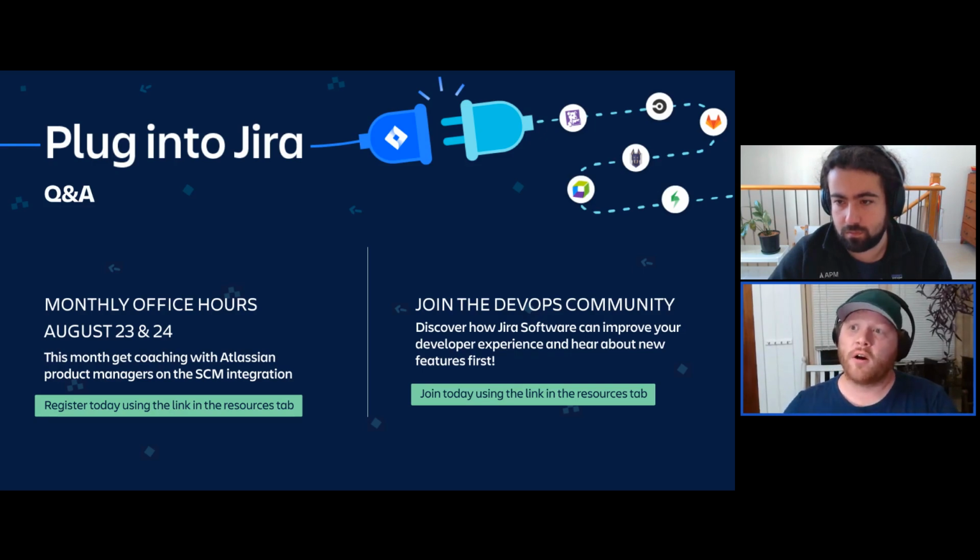The resources that are listed in that tab are a lot of the articles that we put into the community, which talk about the different integrations and the benefits of them and how to use them. So I really encourage you all to check that out and to learn more there.